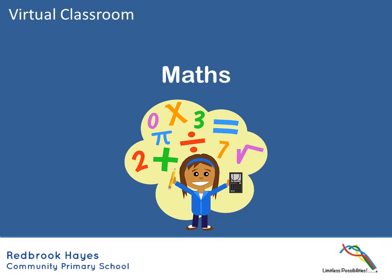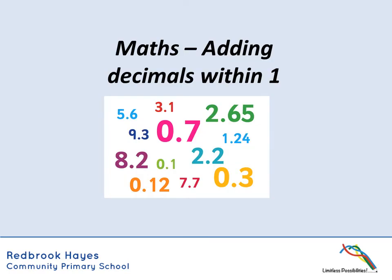Okay, and on to maths today. We're going to carry on with our decimals work. And today we're going to be looking at adding decimals within 1. So remember, within 1 just means between 0 and 1 whole.